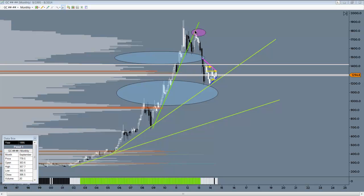So this is working against the trend. This is supporting the trend here. And then as the balance beams go, there's a pretty intense balance beam here that gold is fighting for within this zone. And that's what we'll take a look at coming up here in just a second.